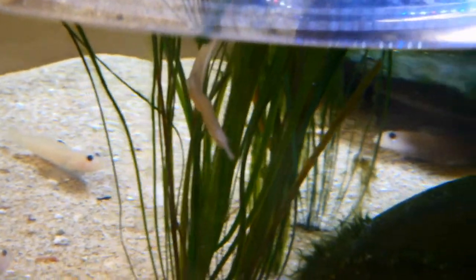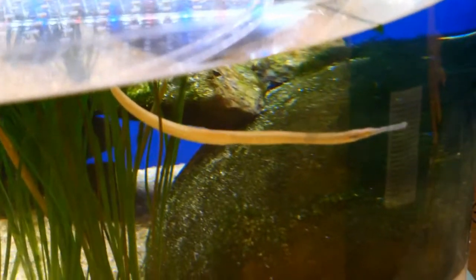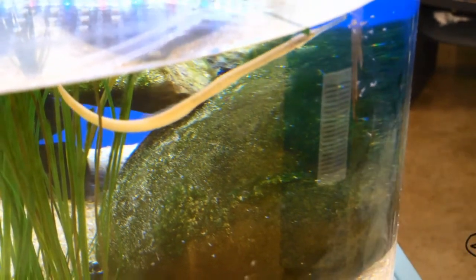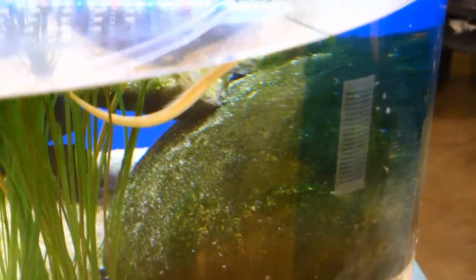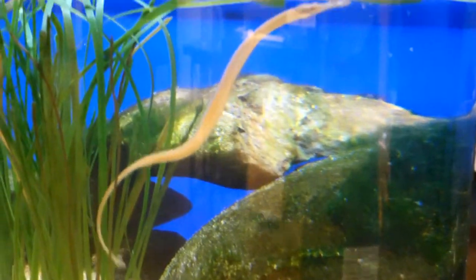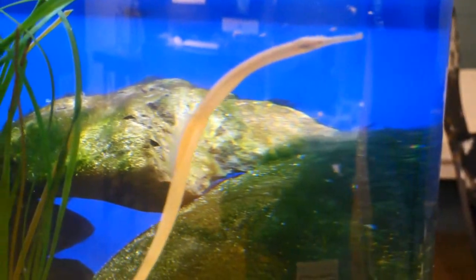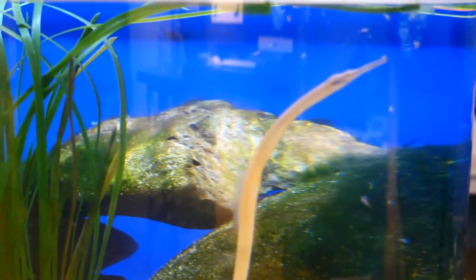Let's try feeding one of these pipefish here, and you can notice how these specific fish will eat. I'm slowly pipetting some brine shrimp in front of this pipefish, and as you can notice, this fish cannot open its jaws quite wide. It's actually using a suction to capture all these little brine shrimp.